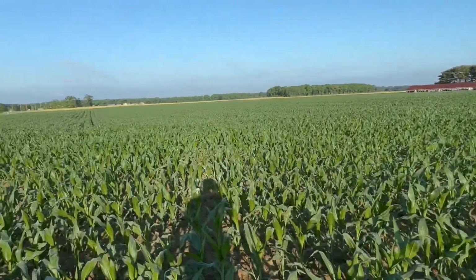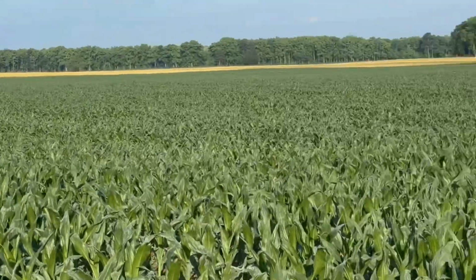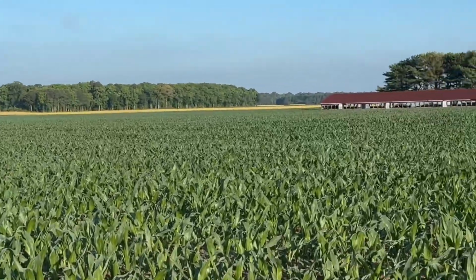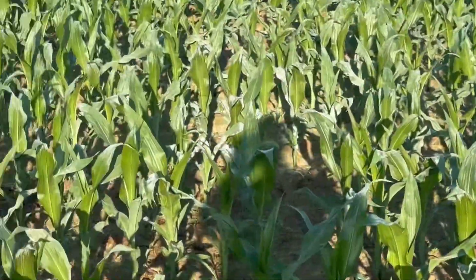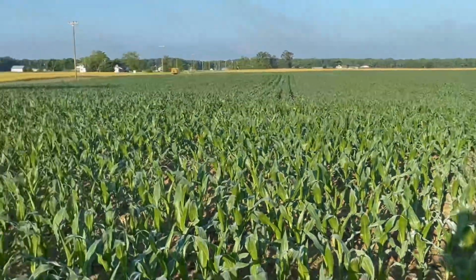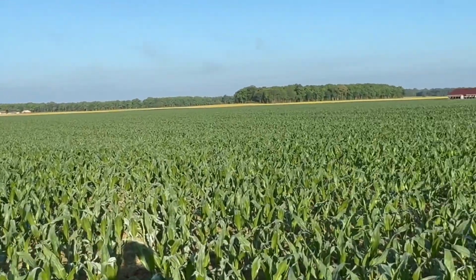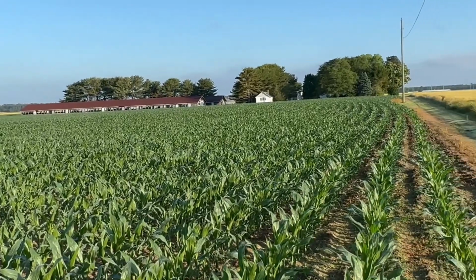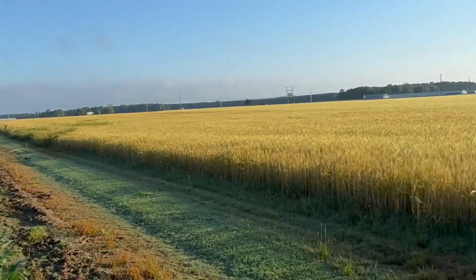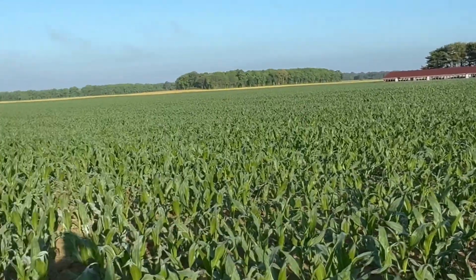But man, rows are just about closed up. Just a real dark, healthy green looking color. Real pretty. And this is the 109 day also. But man, we can keep getting little showers of rain. And then of course we got more of our wheat looking good. Looks good, all looks good.